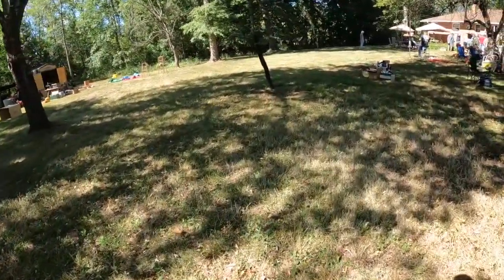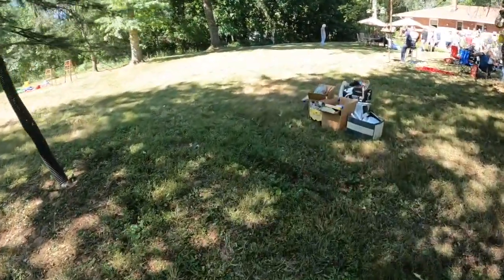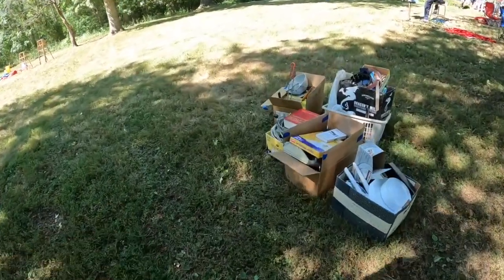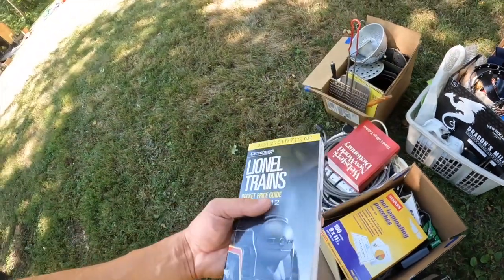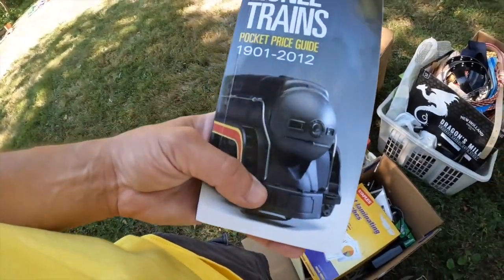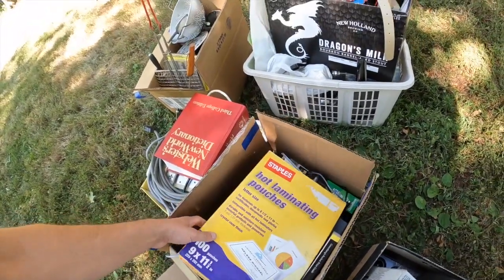But good old box lot taco. Fill it up. $1 for all this good stuff. Even hot lemonade pouches. What the heck is this? Vinyl trains. All right. The comics over there.